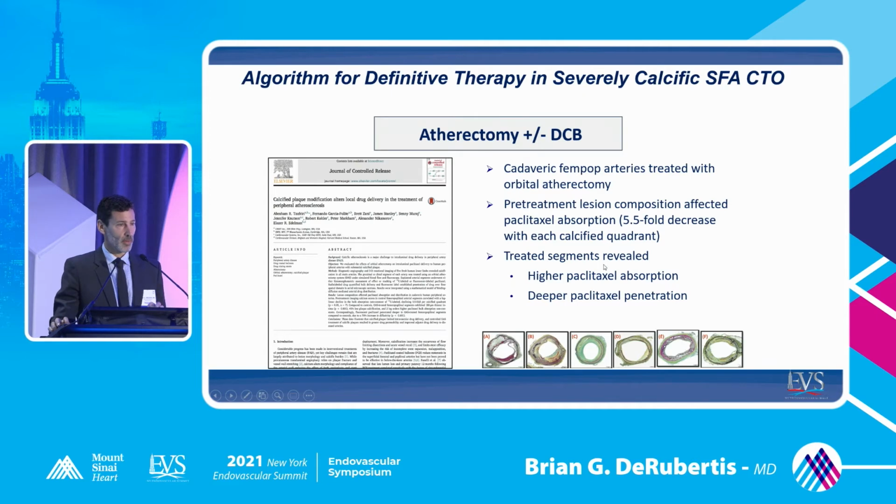This bench model study may show some of the reason why we've had good results with this combination therapy of atherectomy and DCB. This is an experimental model in which cadaveric limbs were treated with orbital atherectomy followed by DCB, and it showed that those treated with orbital atherectomy had a higher degree of paclitaxel absorption as well as deeper absorption into the tissues. And so this is evidence that maybe we truly are modifying the plaque in some way to allow better drug absorption.